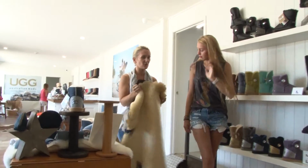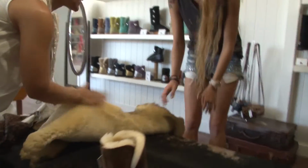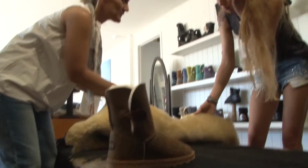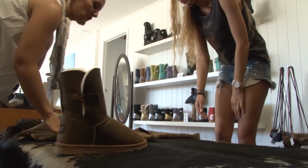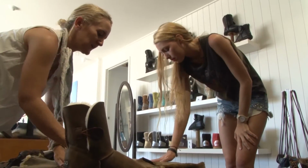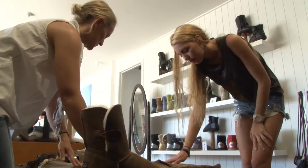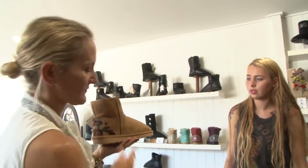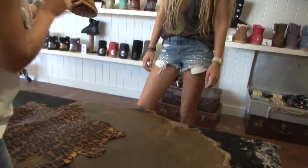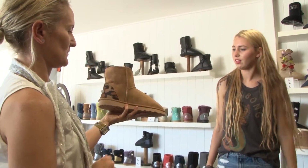So here are the skins that I brought out for you to have a look at. This side is the wool of the sheep, the merino wool. And this is the skin which has gone through a process of having the leather bonded to the outside of the suede of the sheepskin. So we'll go ahead and make for you the classic mini using the chestnut bomber, and we'll pop on a little designer leather heel for you. Beautiful. Thank you.